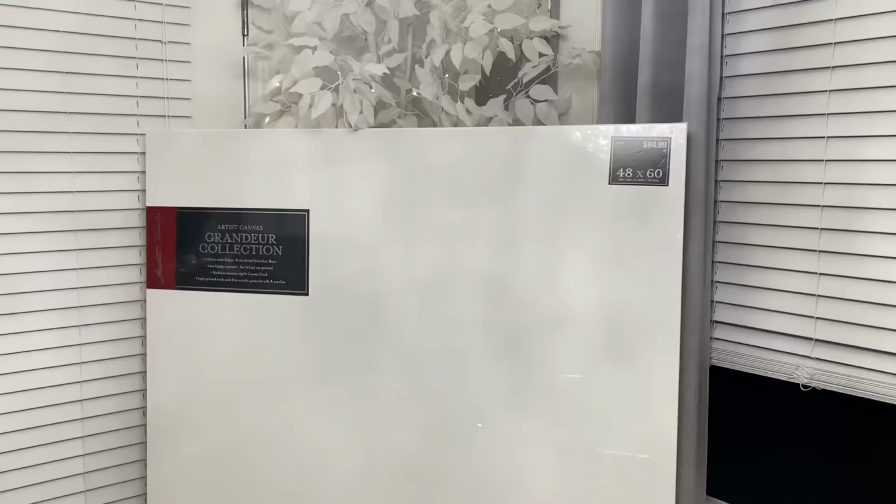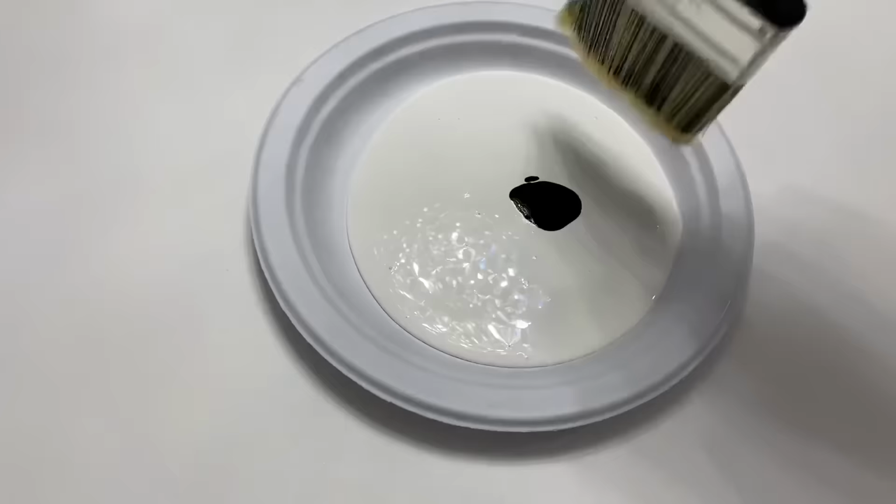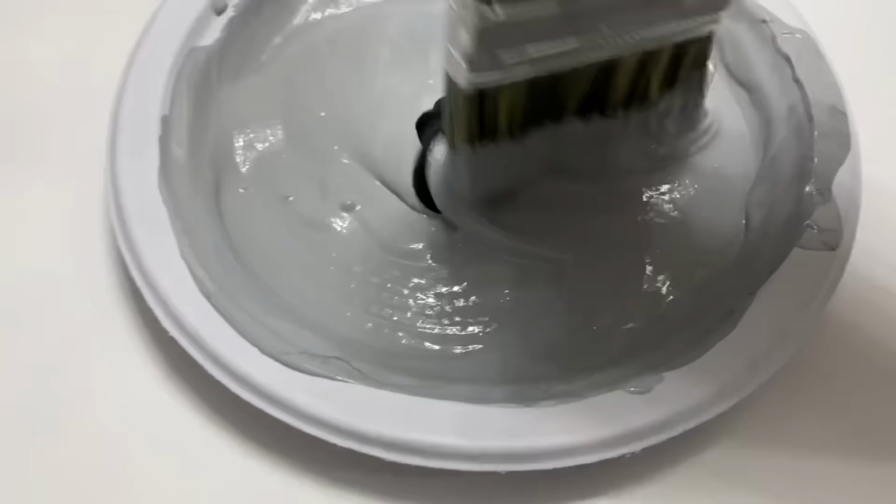I've had a lot of requests to share how I make my glittered wall arts, and since I was going to make one for my living room makeover, I wanted to share with those of you that are interested. I bought a large 48-inch by 60-inch canvas to cover a big wall in the living room. However, you can use this tutorial to make a smaller wall art.